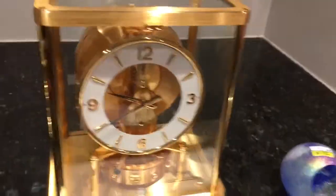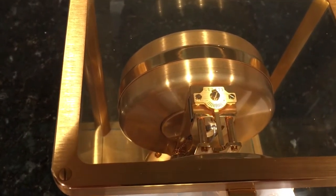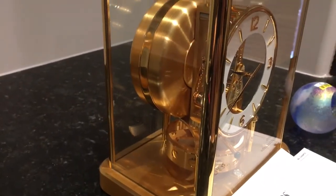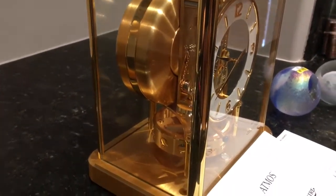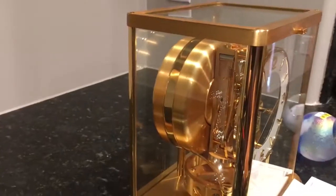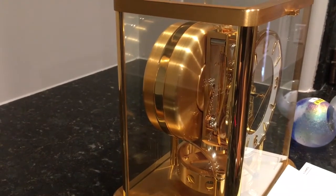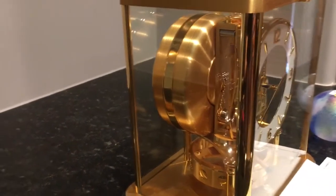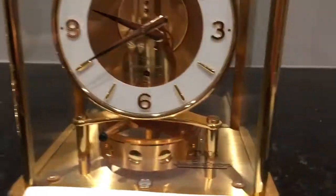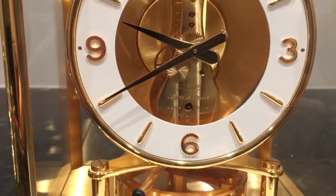This is such a cool clock. Even my father-in-law, when I told him about it, he was totally into it. Said, yeah, go buy it. Because before he retired, he worked as a millwright, I believe. You know, like some sort of a machine shop. So he's really into this mechanical stuff. But yeah, really cool. Just have to get it running.